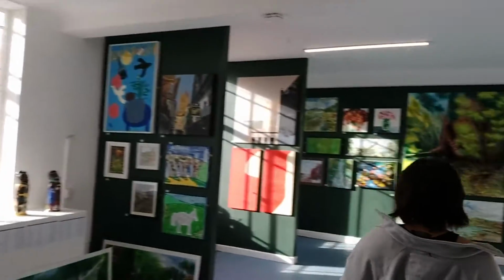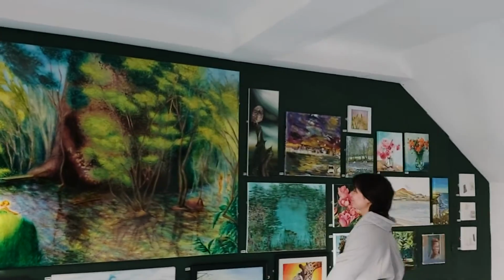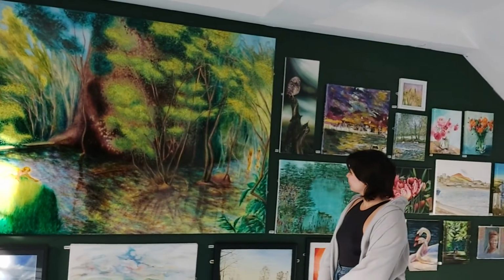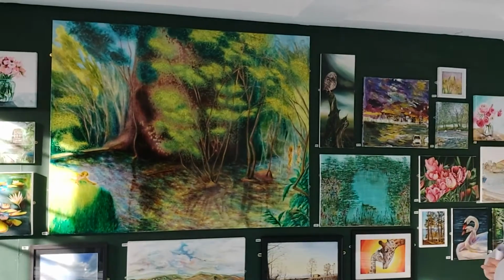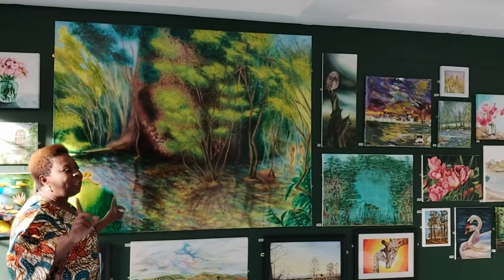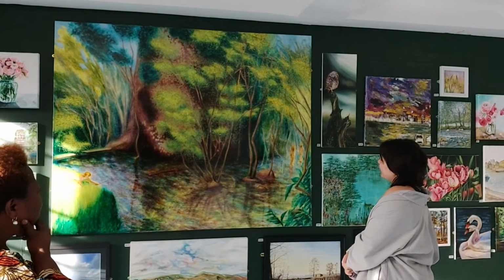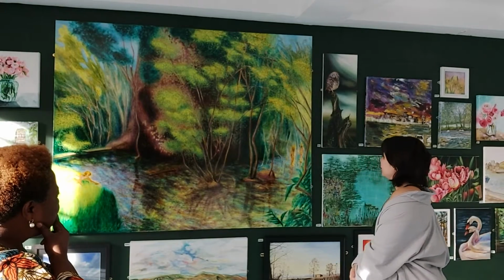So, okay, let's go and see some more of her work, which is just this beautiful piece here. And you see that? The sun is beginning to shine, so there we go. Isn't this just majestic, Sarah? This one and the other piece, which one do you like the best? I think I like this one the best, purely because I love the scale of it.